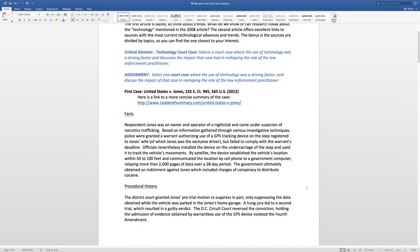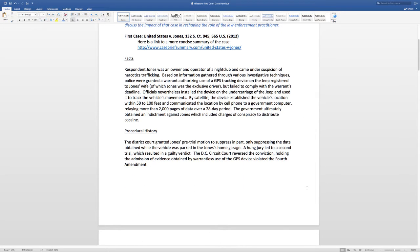That's the question, really. Procedurally, the district court granted Jones's pretrial motion to suppress in part. Now, remember, suppress means the prosecution has all this evidence, 2,000 pages. The defendant, the suspect, says, "Wait a minute, we want to suppress this." And what was suppressed was only the data obtained while the vehicle was parked in the Joneses' home garage. If you read the full case, there's an expectation of privacy there. If you're out on a public street, there isn't. A hung jury led to a second trial, which resulted in a guilty verdict.